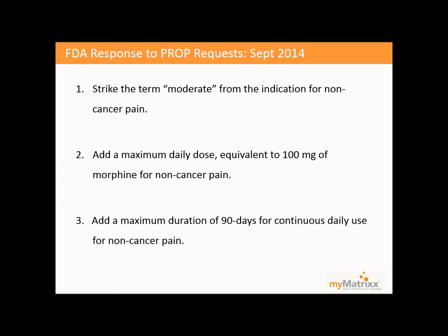Just for more background, in response to the increase in overdose deaths, a group of physicians known as Physicians for Responsible Opioid Prescribing, led by Drs. Kolodny and Franklin, and some of the leaders in the field, came out with a pretty strong statement and petitioned the FDA to change the indication and marketing of long-acting opioids. And this led to a 2 or 3 year process and a recent response late last year from the FDA.